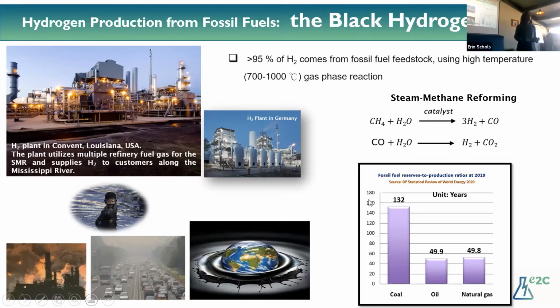Now that we talk about the hydrogen economy, it uses electricity from renewables to produce hydrogen, and uses hydrogen for fuel cells and for other transportation applications.